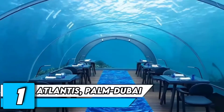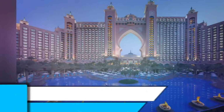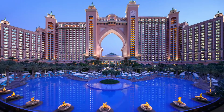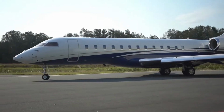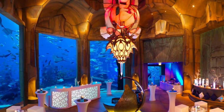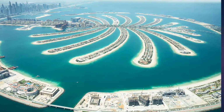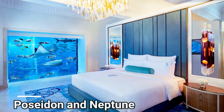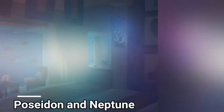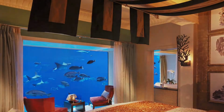Number 1. Atlantis, the Palm, Dubai. If you want to experience some next-level luxury that you can't find anywhere else, then please hop on a jet and do yourself a favor by visiting this iconic place. It can be found on the palm-shaped island in Dubai. Among the 1,500 plus rooms of this hotel, there are 2 underwater suites named Poseidon and Neptune, where guests can sleep peacefully in luxury next to a big fish lagoon.